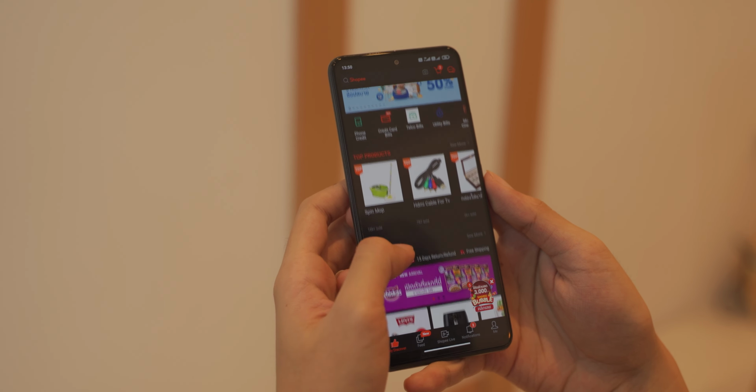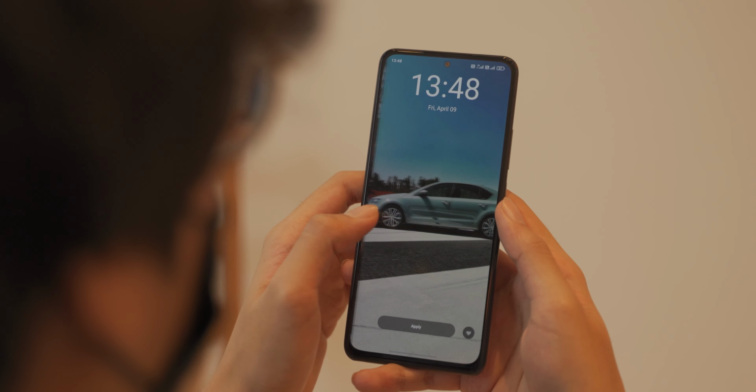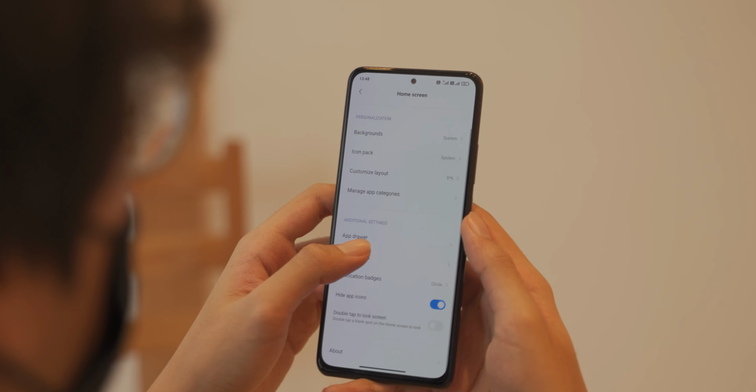There is also a problem with notifications on MIUI. They just don't show up. A lot of times, they will show up hours later, which could definitely be a turn-off for Xiaomi's phones. Let's hope Xiaomi sees this problem and fixes it.